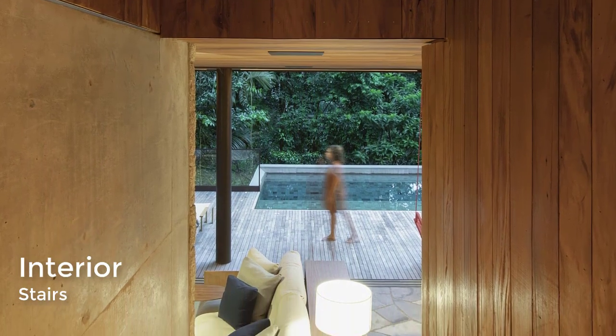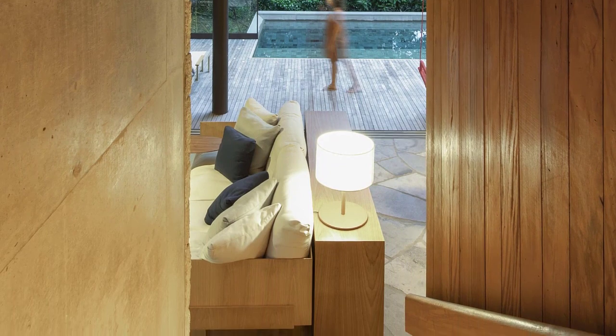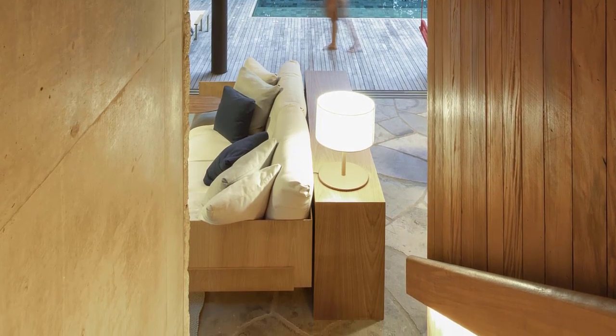The lower floor, which touches the ground, develops constructively in reinforced concrete and stone, connecting the interior and exterior through generous openings.